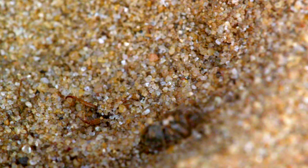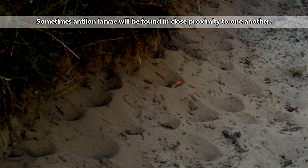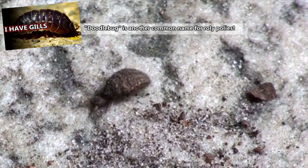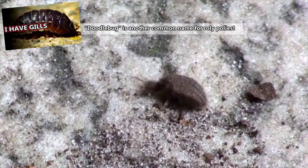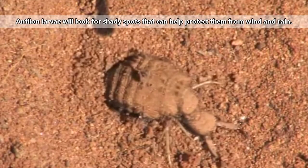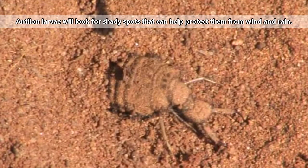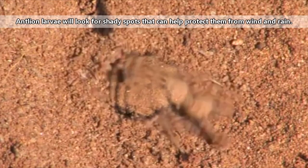Antlion larvae, on the other hand, can live up to 3 years buried in the soil. Antlion females lay their eggs where their young will eventually dig their homes. For many, this is in the sand, though some antlion larvae may live in leaf litter or tree holes. Antlion larvae are also known as doodlebugs because they'll make doodle-like tracks in the sand before settling into a burrow. Antlions can only move backwards, so they'll move around booty first until they find a good spot to start digging.